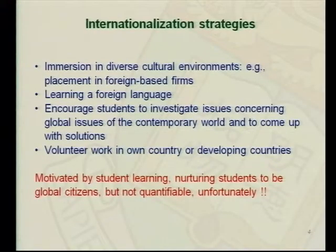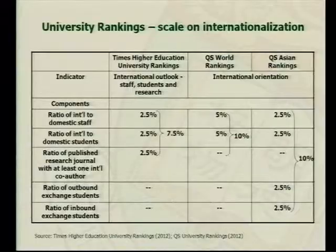There are also strategies motivated by student learning: immersion in diverse cultural environments, learning a foreign language, encouraging students to investigate global issues, asking students to take courses or seminars on global issues. However, they're not quantifiable, unfortunately. And this is why, as I was going through the university web pages, those listed on the previous slide figure much more prominently than this. And of course, if you look at the ranking systems, we all know why that is the case.